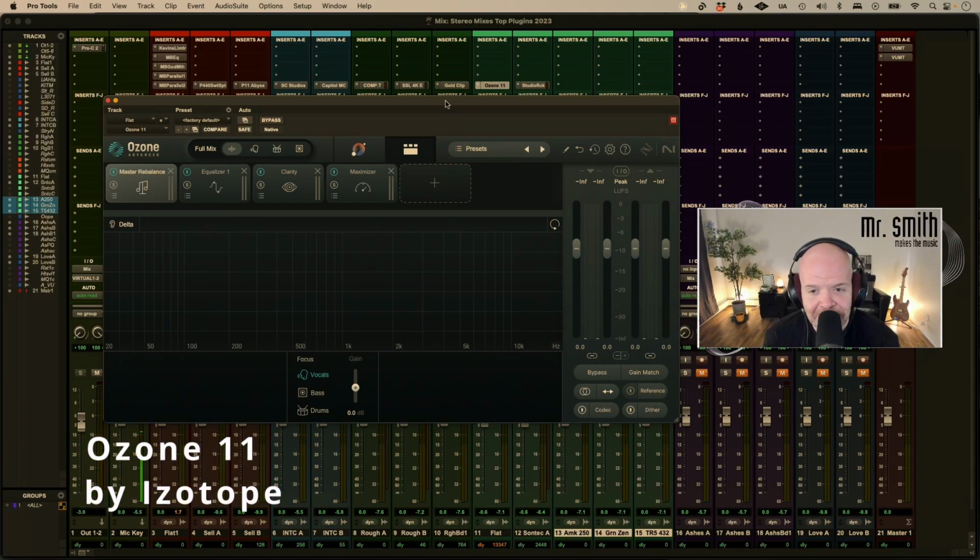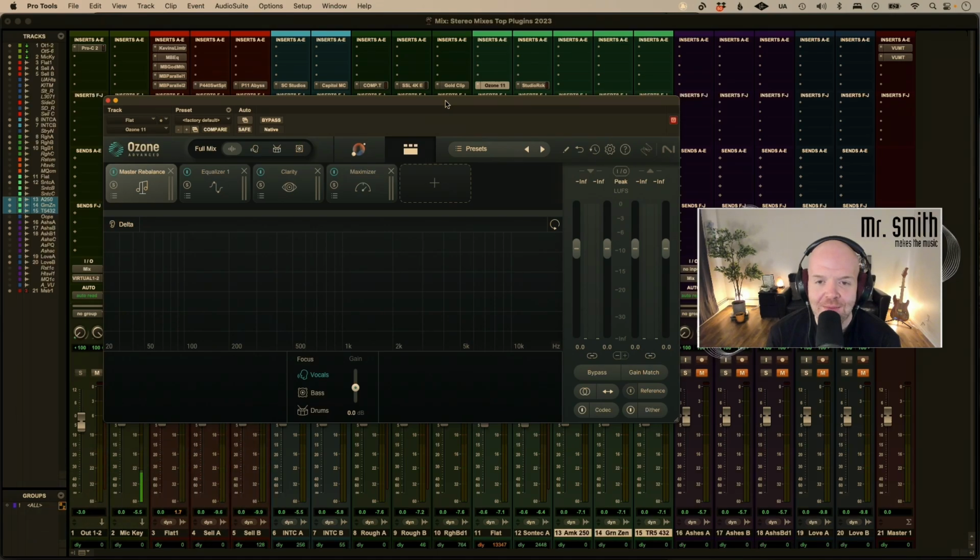Ozone 11. This is a big update from iZotope, and a really incredible update. A lot of cool features came out in Ozone 11. Ozone 10 was a big jump, and this is, I feel like, an even bigger jump. What I love about Ozone and iZotope is they're a company that's constantly pushing the edge, which I love. Again, a very deep update. Hopefully I'll remember to cover everything in it.